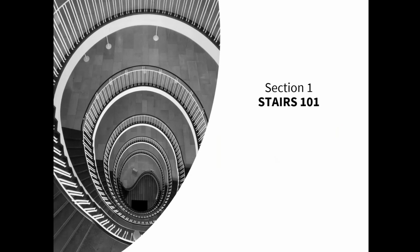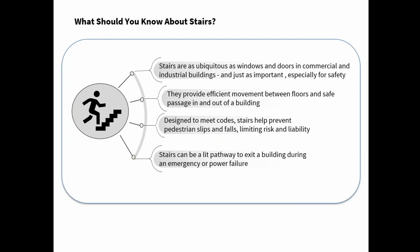So first section is Stairs 101. So what should you know about stairs? Well, they're as ubiquitous as windows and doors in commercial and industrial buildings, and they're just as important. It's all about the egress and the movement between floors for pedestrians.